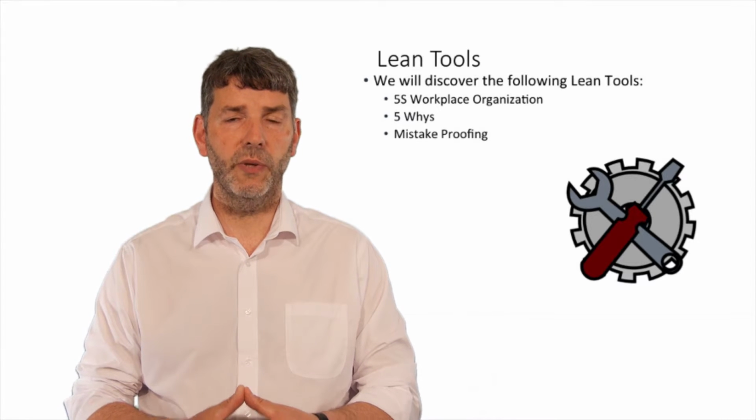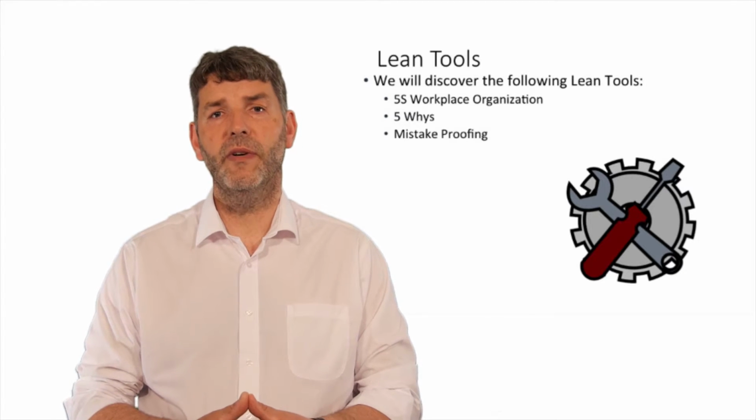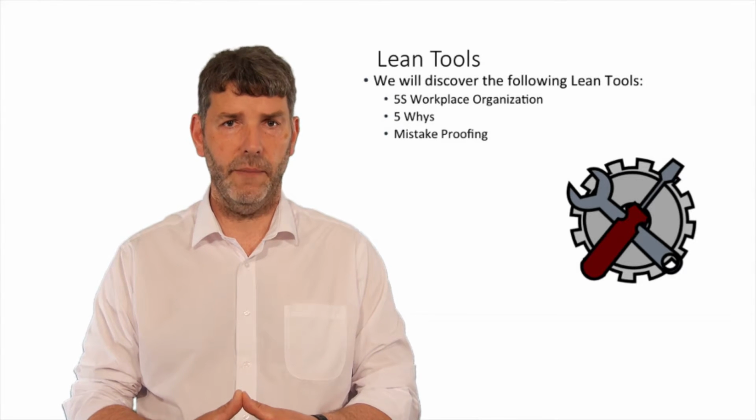And the final tool that we're going to work on is called mistake proofing. And mistake proofing is an approach of organizing your work in such a way that mistakes or defects are eliminated. You just can't make them. And I'm now going to go on and explain each of those tools in turn.